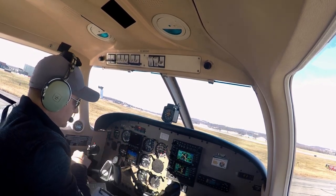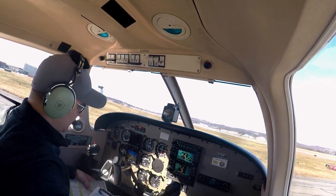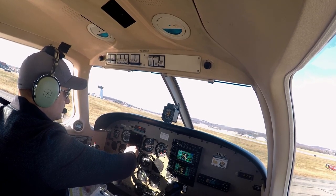That's going to be a problem. Cirrus 4 Tango Delta, wind calm, runway 36, cleared, touch and go.